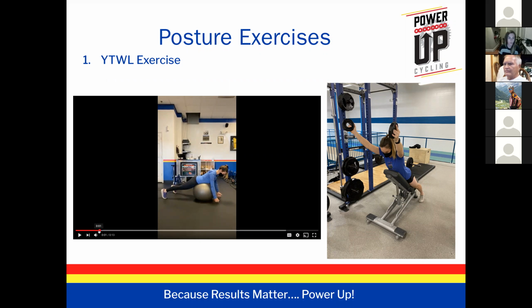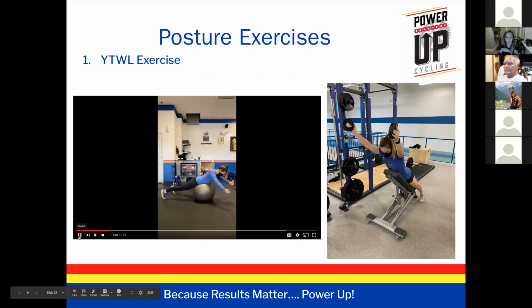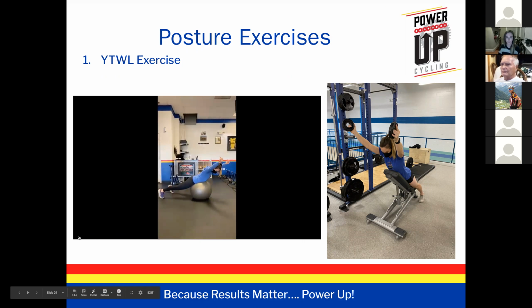With this one, we're going to start with the Y. I'm on the stability ball, and right there I activated those shoulder blades. Then I'm going to move my arms up to make a Y. You're really just spelling out these letters with your body. Then I hold it, bring it back down, relax, and make sure I really get that scapular contraction in, back down.